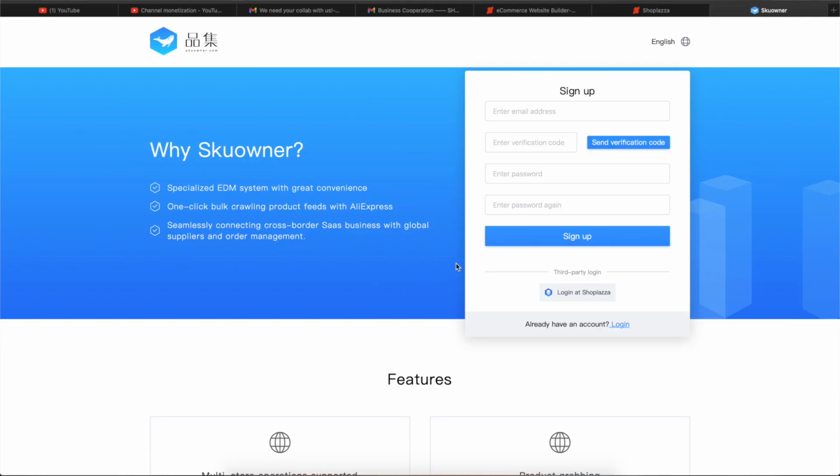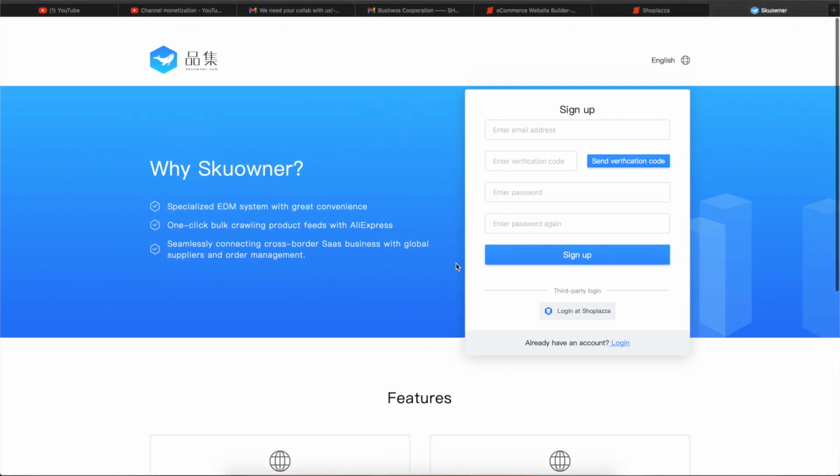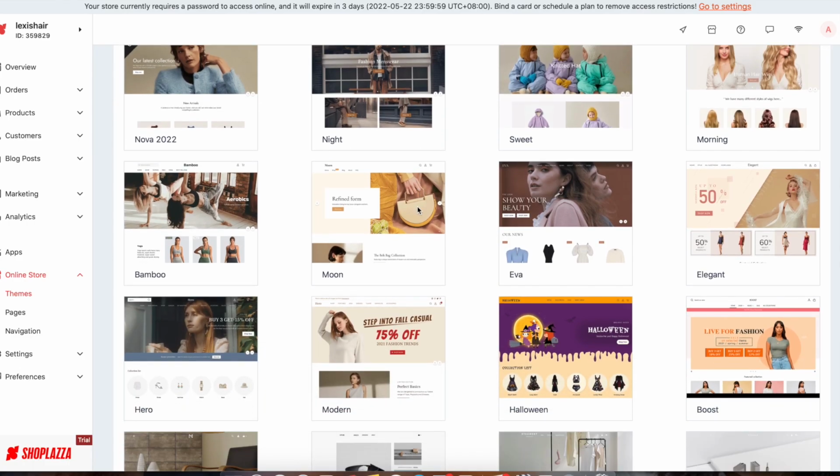But when you're on the add products section, if you are drop shipping, it is powered by SKU Owner. SKU Owner is basically a platform that helps you start a drop shipping business without having to manage inventory, packaging, or shipping. But like I said, that's only if you're doing drop shipping, and there are other drop shipping websites and apps that you can use on Shoplazza as well, but that is just the main one that pops up. So the second step is to customize your theme.